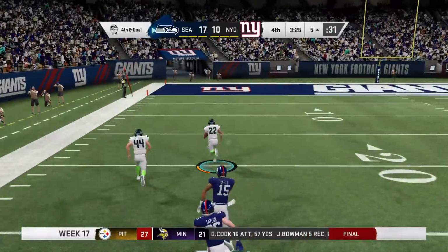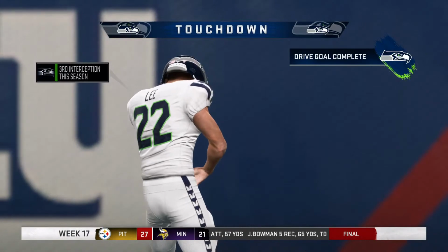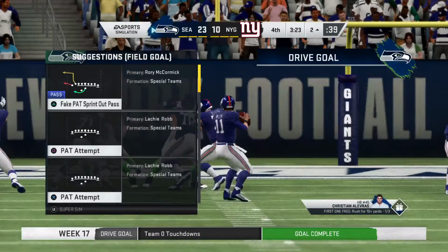He's got a convoy, and he might be gone. And he's going to score. It's a Seahawk touchdown. Little bit of a backbreaker.